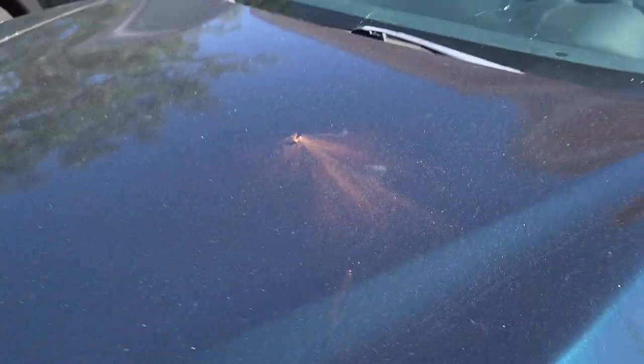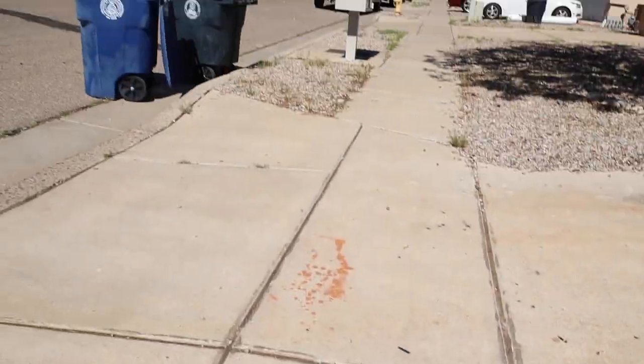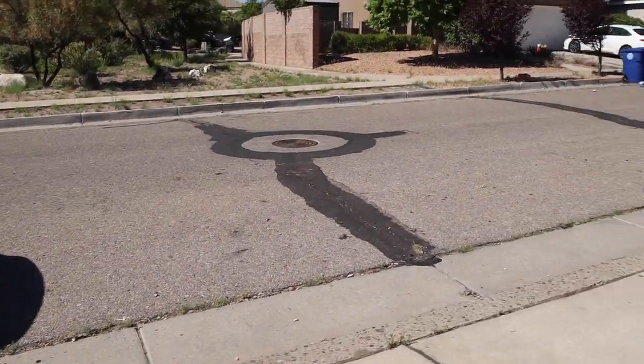Behold the aftermath of the 4th of July. You just get shrapnel pieces on the top of your cars. Streets all dirty still, gotta come sweep all this up.